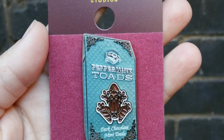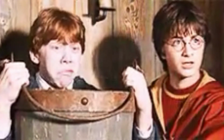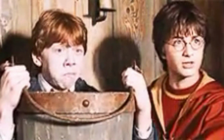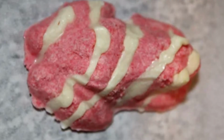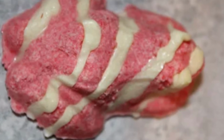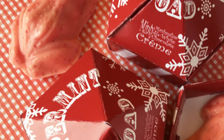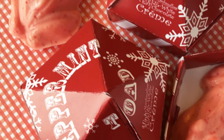Peppermint toads first appear in Harry Potter and the Prisoner of Azkaban when Harry Potter finds Ron Weasley rubbing his stomach as he ate a peppermint toad, presumably because it was jumping around inside him. Although they may not be everyone's cup of tea, peppermint toads are a unique and exciting food that is definitely worth trying at your Halloween party.